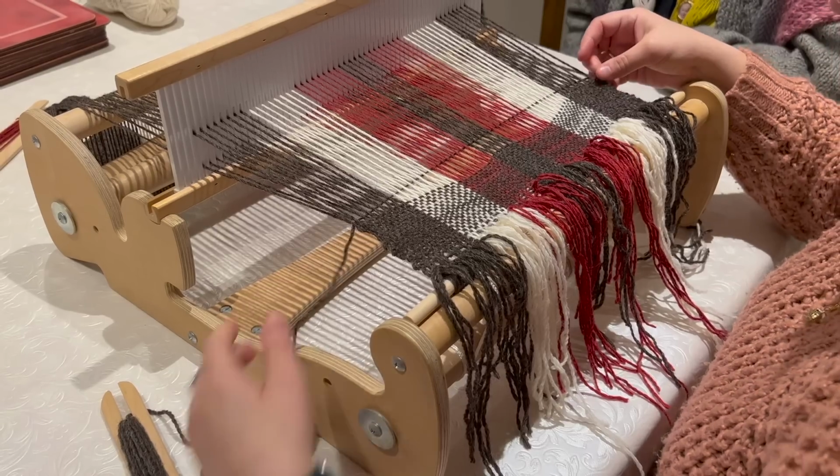But one of the things we wanted to do was a project that we could do together. And one of our members of staff at Sannox has a loom, and she does some weaving.